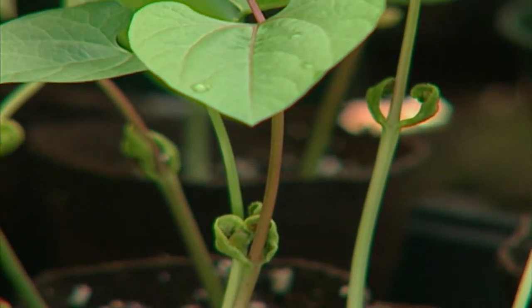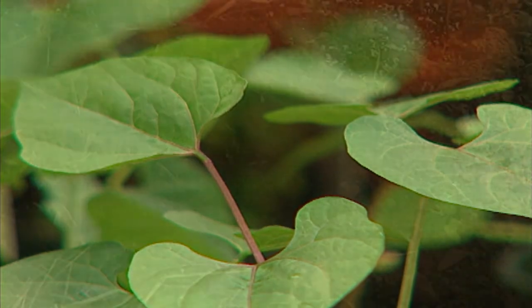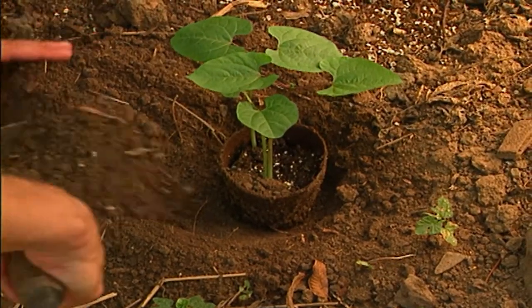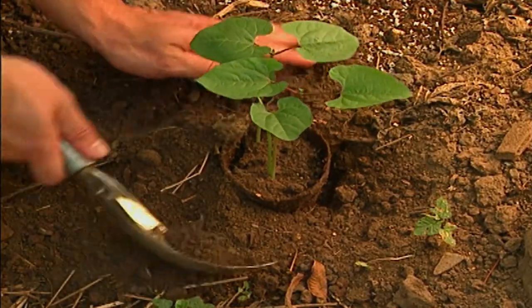To plant the hyacinth bean vine, I first filled peat pots with moistened soil and planted each of the seeds in the pot. These can be started inside 2 to 3 weeks before the last frost, and can be planted outside after the danger of frost has passed.